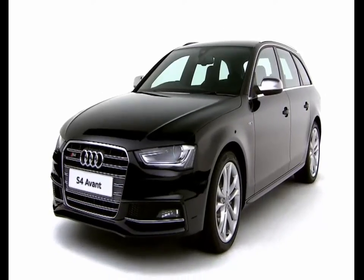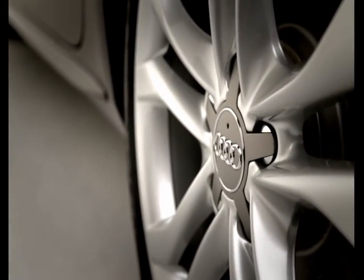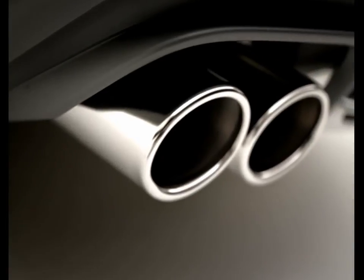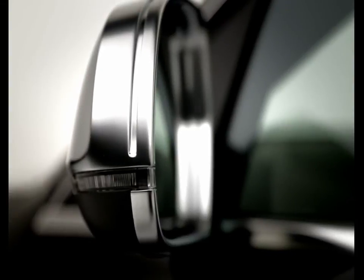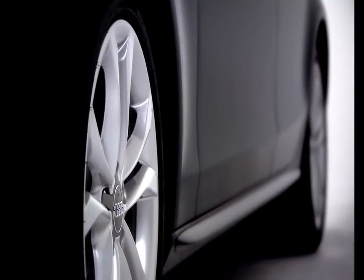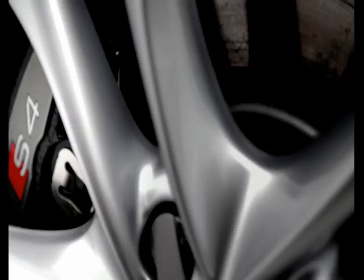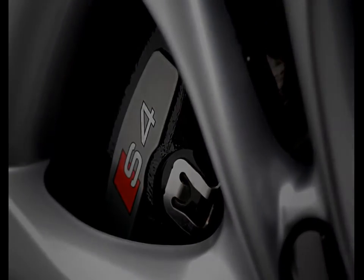Standard items include 18-inch alloy wheels, a four-branch exhaust system, S-model body styling with aluminium effect door mirrors, an enhanced braking system, xenon headlights with LED running lights, and painted front brake calipers with S4 logo.